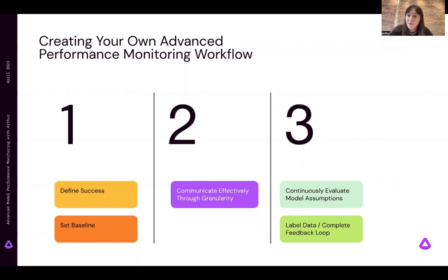After that, you need to prepare yourself with an arsenal where you can own the actual communication of the model, or enable the ML team to own that. Through that, you need them to be able to communicate effectively through granularity, whether that is in higher level dashboards or smaller reports, or being able to answer very specific questions about fairness metrics or even specific inferences.